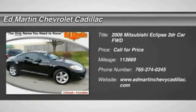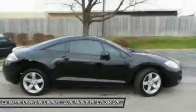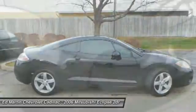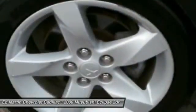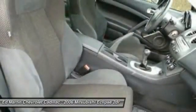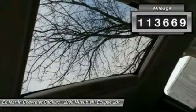2006 Eclipse. Fully loaded with far more bang for your buck than most vehicles in its class, the Eclipse combines brute power with exotic design, giving sports car enthusiasts the best of both worlds. With unique styling, exceptional interior features, and excellent miles per gallon, the Eclipse is the attainable exotic. This vehicle has less than 115,000 miles.